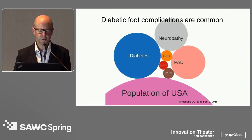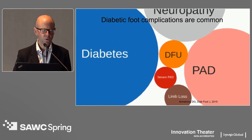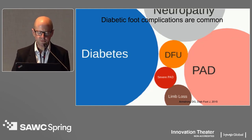You figure maybe 350 million people, give or take, in the United States, now about 10% or maybe more with diabetes, and about half have, by the most generous definition, what we'd call neuropathy or peripheral artery disease. And there's maybe right now a few million people living either with a foot ulcer, with severe peripheral artery disease like CLTI, chronic limb-threatening ischemia, or limb loss itself.